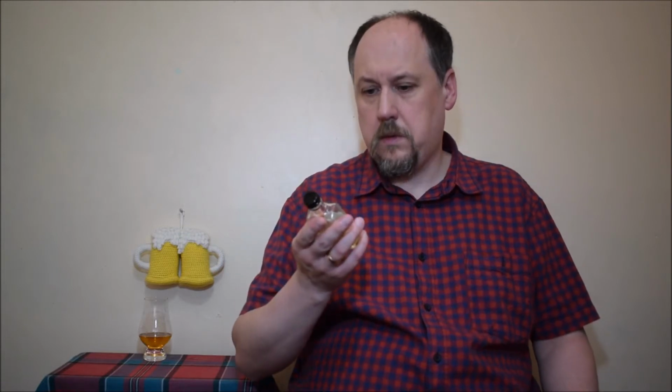This time I have a sample of American bourbon. It's American Eagle, aged 4 years, Tennessee bourbon whiskey, product of Tennessee, USA. Imported and bottled by Halewood International, Liverpool. This is interesting. Well, it's 40%, just the 50 mils, but I think it's enough to find out what this is about.